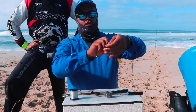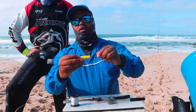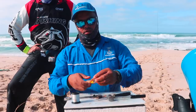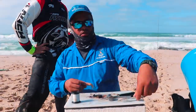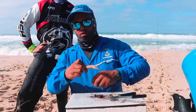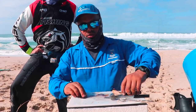Then a 6-0 Gamakatsu for the biting trace and a dingle dangle. I'll put my chokka on first, wrap it around the dingle dangle just like this, a couple of times around before I put the bloodworm on. And then I make sure my bloodworm is trimmed nicely. It looks neat.